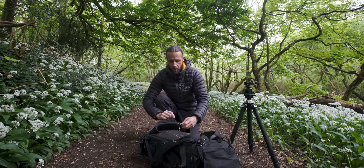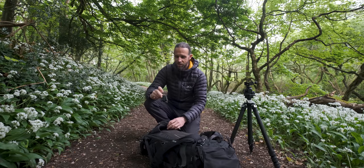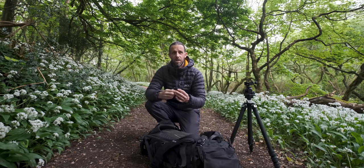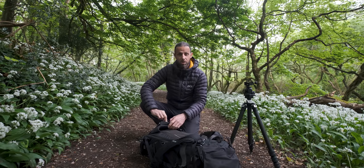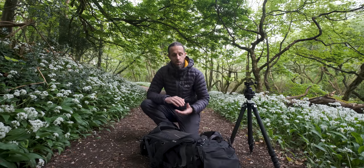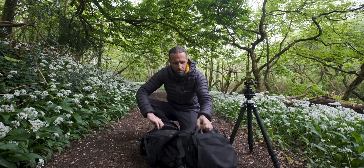In this front pocket here, I have got a ton of Fuji batteries. Anybody who shoots video with Fuji knows you go through batteries pretty quickly. When I'm doing these landscape photography vlogs, I always bring four spare batteries plus the two batteries that are already in the two cameras. So I'll bring six batteries with me, and that generally gets me through my vlogs.